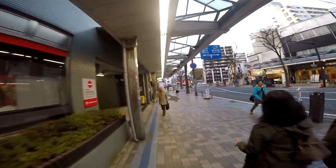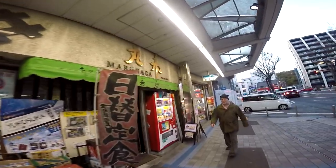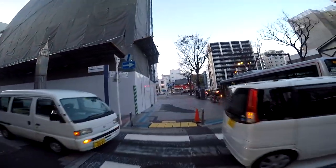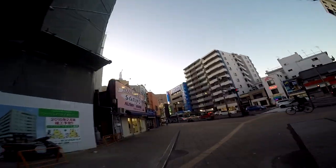Gonna zip around these guys here. Okay. You see all kinds of little clothing stores and knickknack places. And this place right up here, it's got some cool stuff. Nice clocks and whatnot. Alright. And they have Shell. What the Shell?